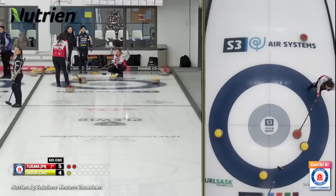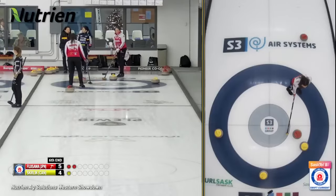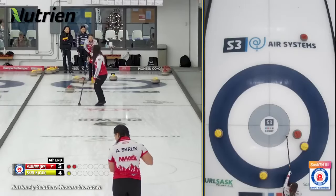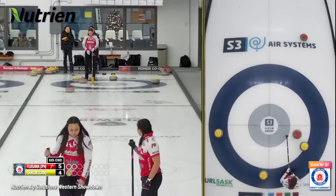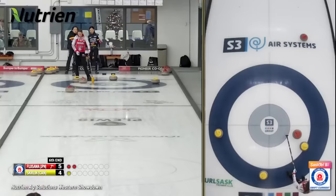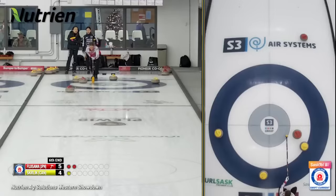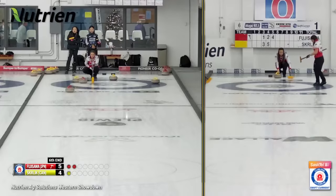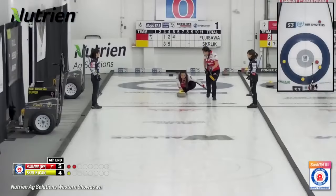They're looking at the jam possibility here. Definitely something to keep in mind. You don't want to gift Fujisawa a deuce here. You'd like to make her work for it. But it looks like even if this is made by Kayla Skrlik, it's probably going to be a rather open shot for the single for Fujisawa. But a big shot in the sixth either way from the skip from the Garrison Curling Club.